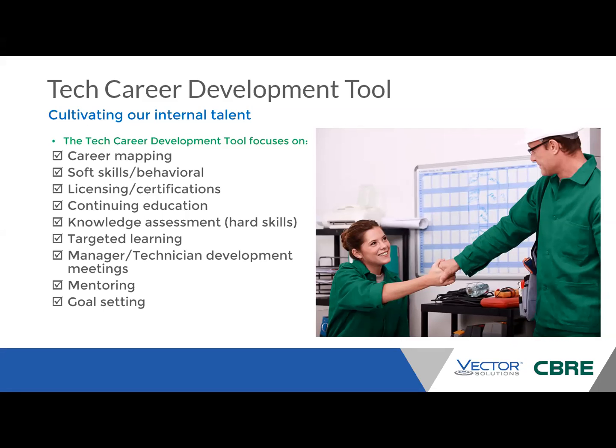You can keep track of your continuing education, whether it's licenses you're going for or licenses you're trying to keep and need CEUs for. There's a place to track and target soft skills and behavioral skills you'd like to work on, do some career mapping and goal setting. The targeted learning is generated for each employee out of the knowledge assessment. I'll talk about that in a moment.